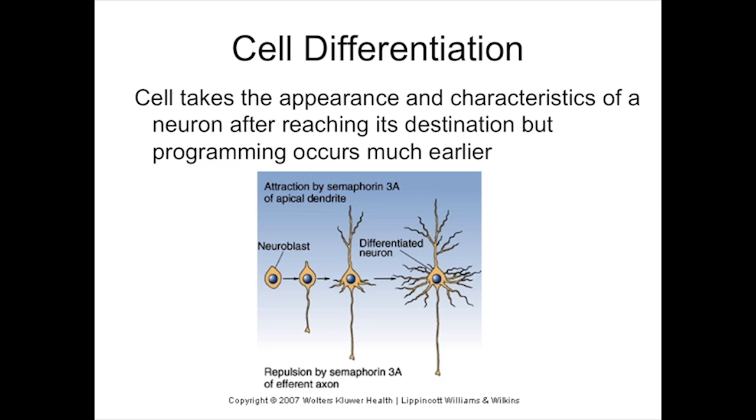So this is what we're doing with treating of Parkinson's, where we know that the substantia nigra has died off, all these dopaminergic cells are gone. We can take stem cells and squirt them into substantia nigra. Those stem cells just look around, say, oh, here are the clues that tell me what cell I should be, and become those cells.